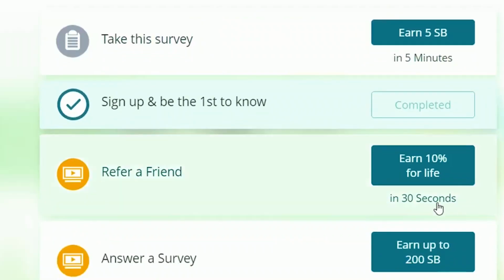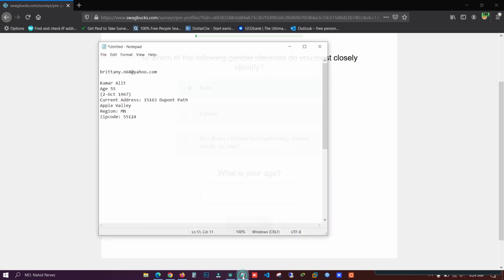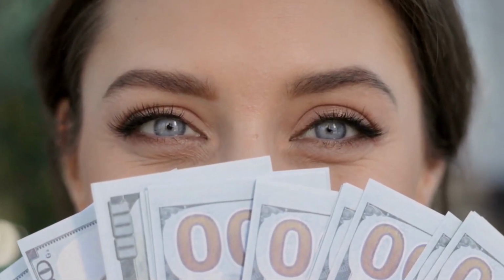Another way to earn points on Swagbucks is by referring your friends. When you refer a friend to Swagbucks, you will earn a percentage of the points they earn for as long as they remain a member. This can be a great way to earn passive income without having to do any additional work. Daily polls, cashback for shopping, and bonuses for reaching milestones are just a few of the ways you can earn points on the website.